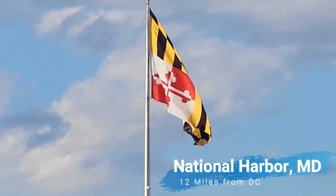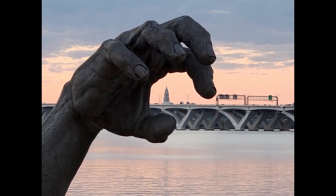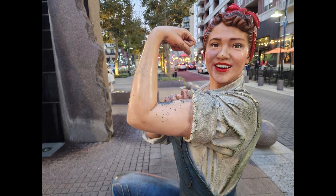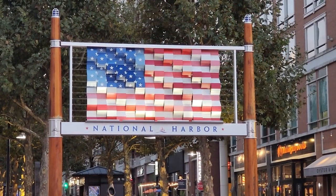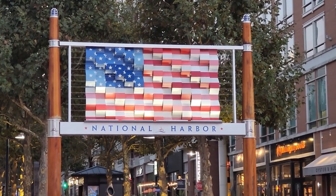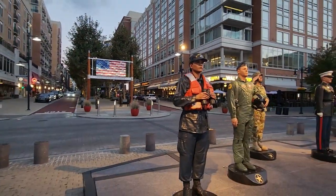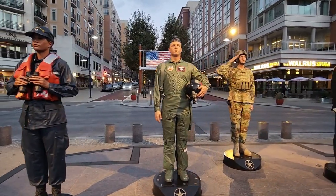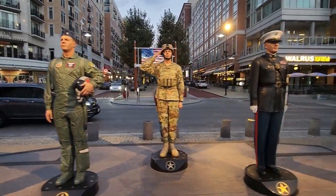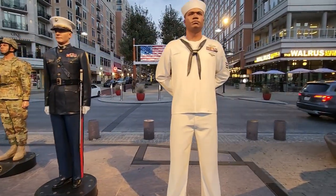In this edition, we'll take a look at the suite at the Westin Washington National Harbor. The National Harbor is a waterfront resort area located in Maryland along the Potomac River near the Woodrow Wilson Bridge and just 7.5 miles south of Washington, D.C. It offers a variety of activities for the whole family, including shops, restaurants, hotels, including the Gaylord and MGM Resort and Casino.